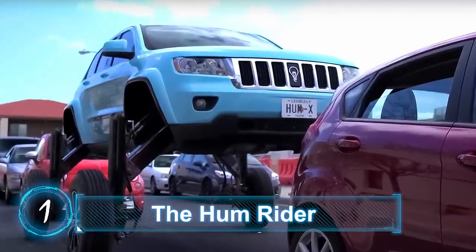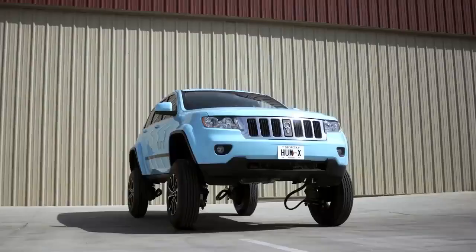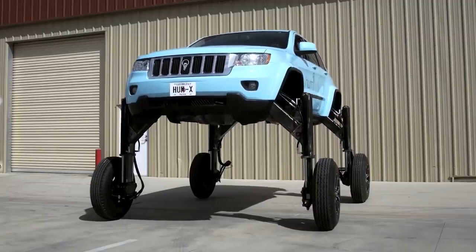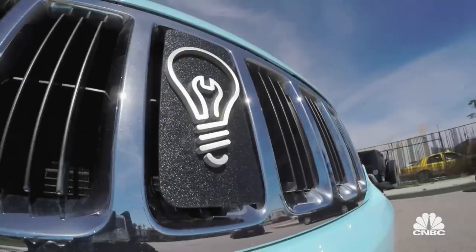The Hum Rider. Don't be fooled by the relatively docile name. The Hum Rider is a sleek and powerful beast of a machine.